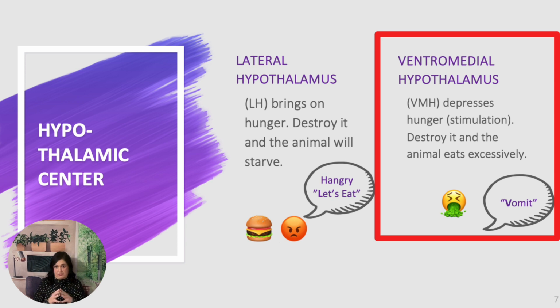If that is broken or destroyed in your body, an animal, not knowing what's going on with them, could eat excessively to the point where they could literally blow up their stomach by eating too much. Hopefully that is something you can understand, how important these two guys are in making sure that we don't overeat or that we don't undereat, right? It turns it on and it turns it off, right? You don't want to do either one of these things.